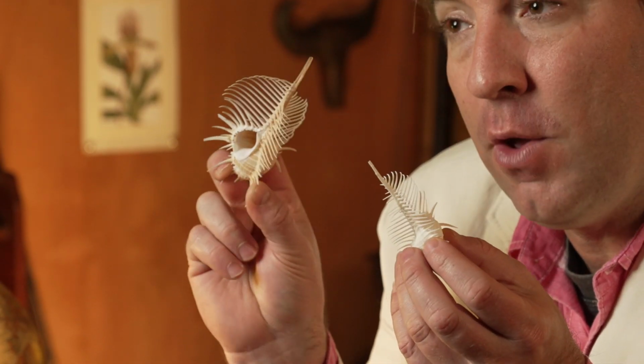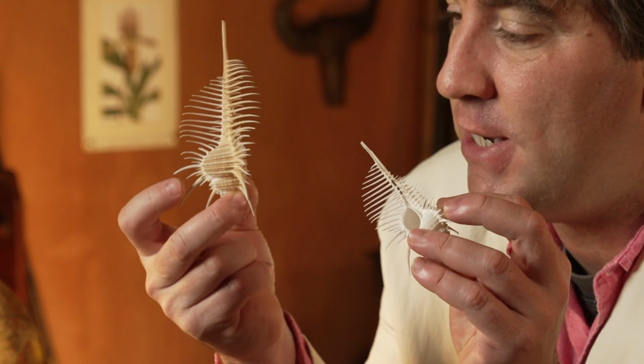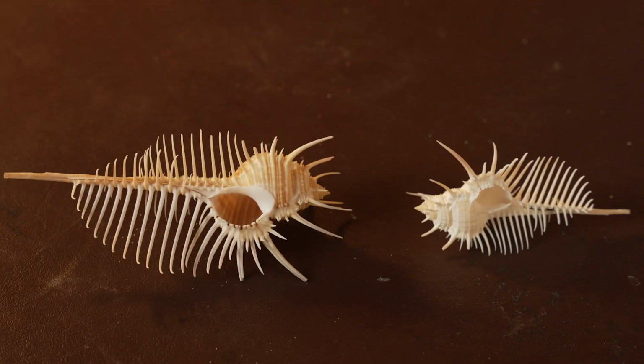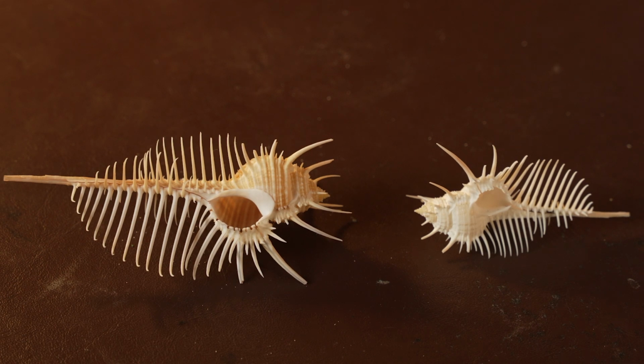Welcome back, everyone. For this week's curiosity, I have these two beautiful marine snail shells. Can you identify what type of snail these are? The name of the species that these belong to? Have a look at their amazing intricate spikes and spines.